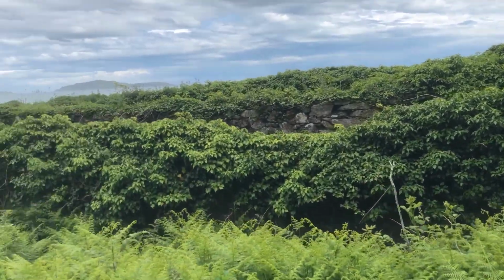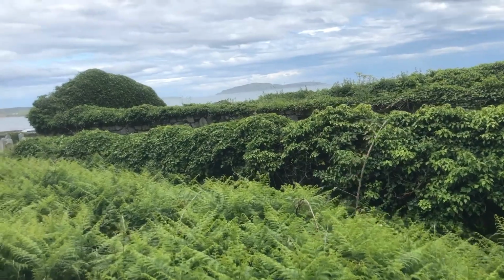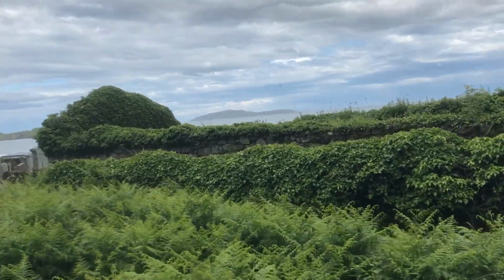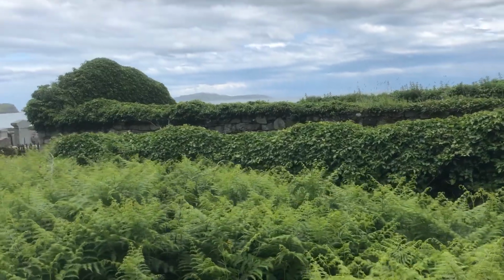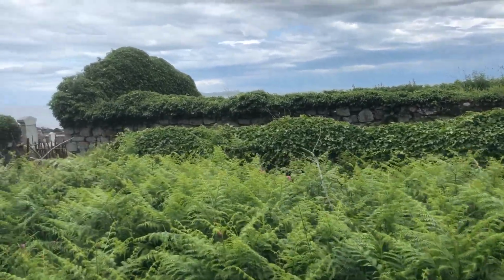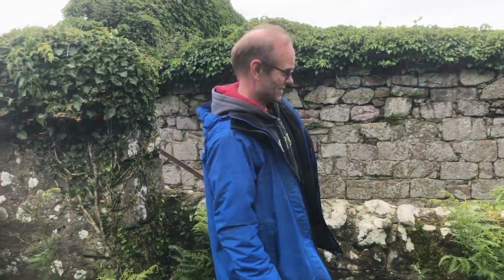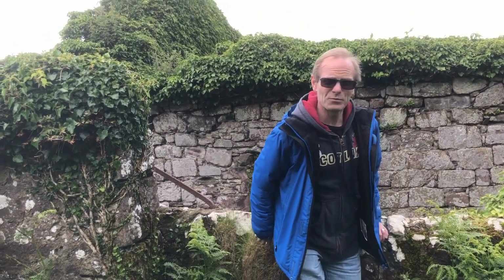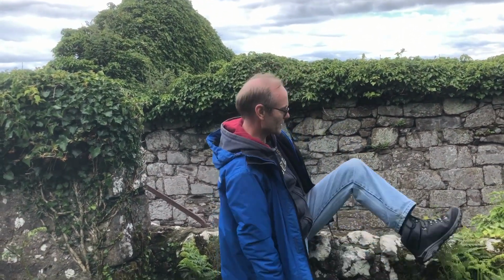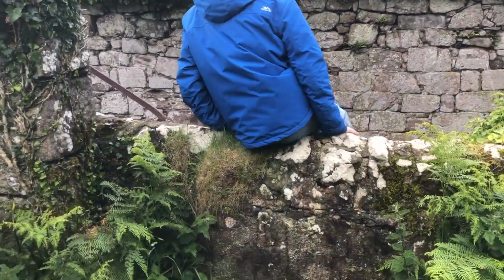Okay, that, I think, it's really hard to see because it's just completely overgrown. But I believe that is St. Columba's Chapel. Obviously ruined now, but I believe you can still get inside, so let's go and have a look. Okay, so the only way in, well, there's a long way round to get to the gate over there, or quite a long way down.